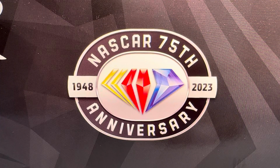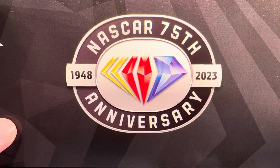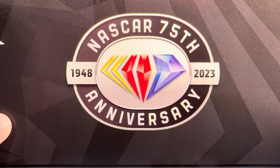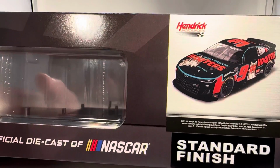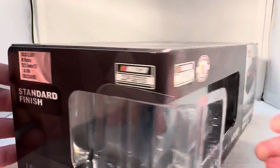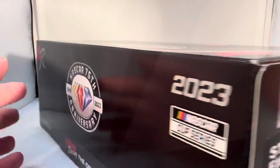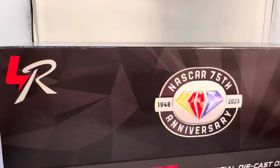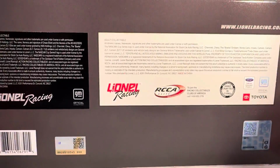As always, take a look at the box. Once again, you have the generic NASCAR 75th Anniversary box, NASCAR 75th Anniversary logo, 2023 Cup Series, Lionel Racing, and all that good stuff. Down the side, you got the render of the car right there. Hendrick Motorsports, standard finish. Made a total of 1,800 of these things. Definitely a very popular paint scheme there. Same stuff on the back, Lionel Garage, NASCAR, and of course you have your copyright and such on the bottom of the box.